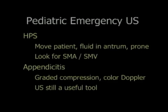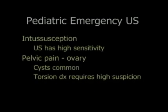Appendicitis is still the most common cause of emergent surgery. In children, the graded compression technique and the use of color Dopplers as an adjunct generally will lead to success in the vast majority of cases. In spite of the current popularity of CT, ultrasound is still a useful tool and should still be considered the first line in imaging in any child with appendicitis. Intussusception, ultrasound has a very high sensitivity for finding intussusceptions. In pelvic pain, like in adults, ultrasound is the imaging modality of choice.